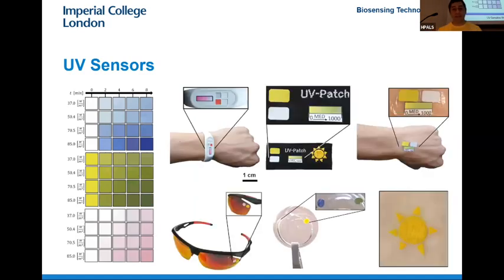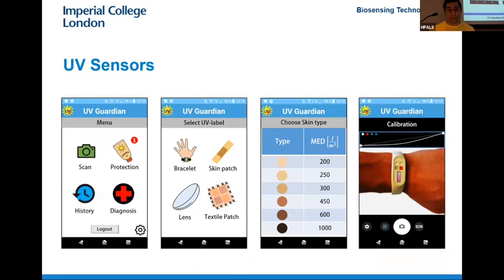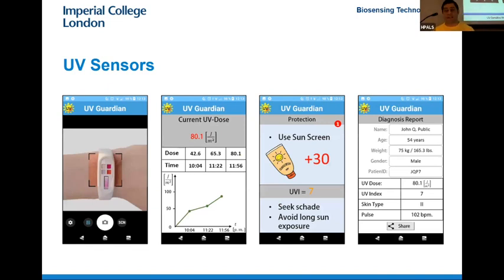We've also designed UV sensors. This allows us to monitor the intensity of UV light in the ambient environment. It can be in the form of a bracelet, textile, or epidermal device, can be worn in a sunglasses format, contact lens, even tattoos. A friend of mine got this tattoo and actually tested this on his arm. You can see the changes in the intensity of this colorimetric dye as the UV and UVB intensity changes in the environment over time. We've also developed a smartphone application that takes an image of this colorimetric sensor and can provide useful information on whether you need to use sunscreen or not.